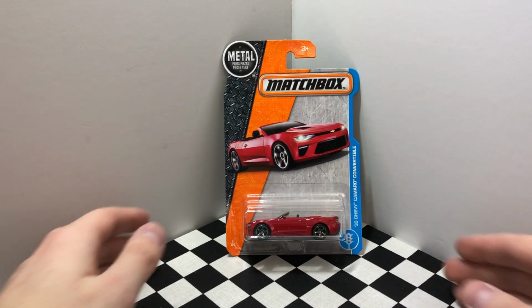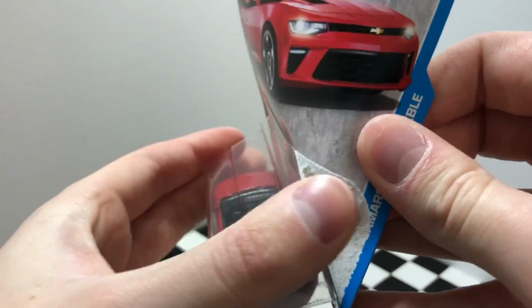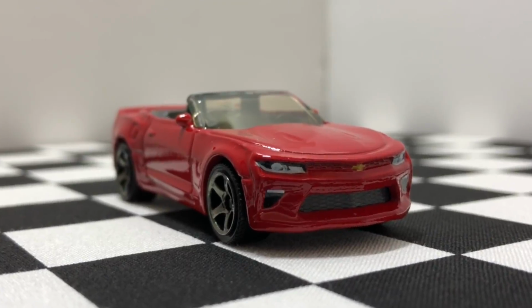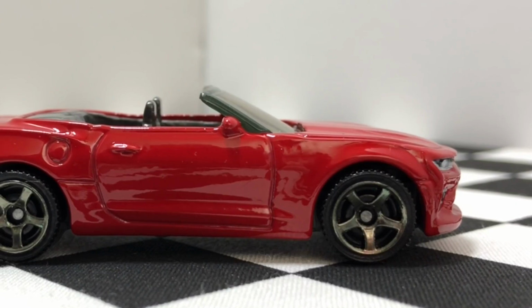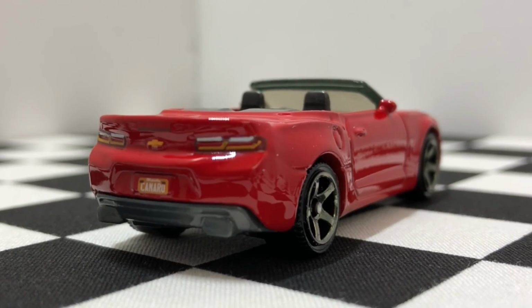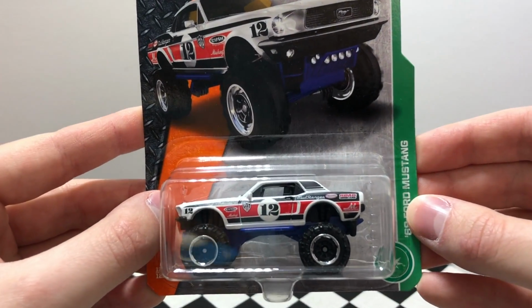This is one of my favorite new Matchbox models, the 2016 Chevy Camaro Convertible. I'm a big fan of this monster 68 Ford Mustang.